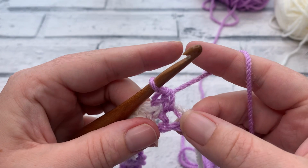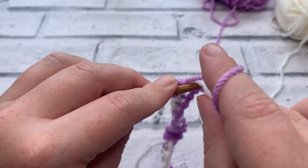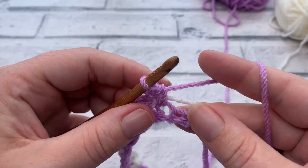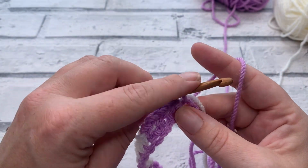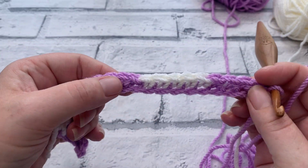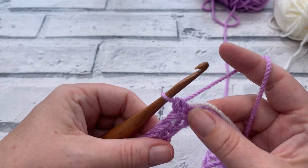That's 1, 2, 3, 4, and 5. Now normally we would change colour into colour B because we're going into the new row, but we're going to stack these colours or these patches on top of each other. So we continue to complete our final stitch in colour A.